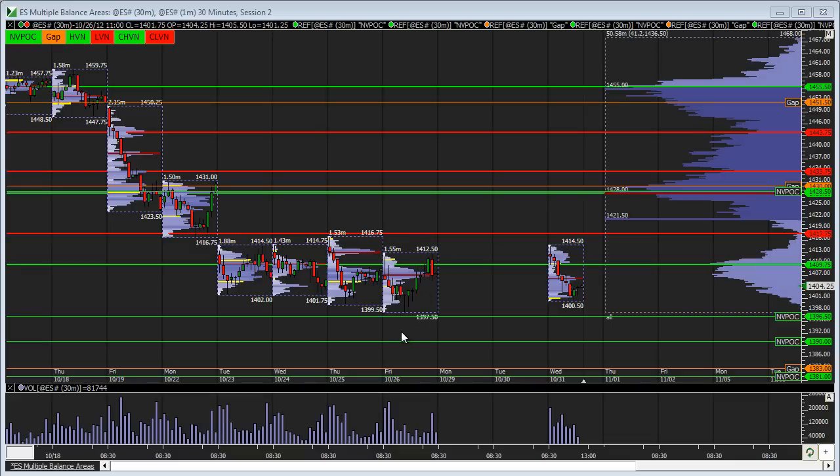We have some pretty significant support levels in the 1390 to 1400 range, 1396 half being a key level, 1390 being a key level, and every test of either one of those areas has been resulting in very nice bounces back up towards 1416.75.